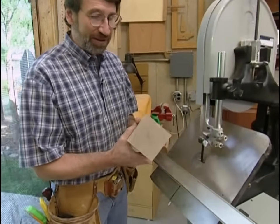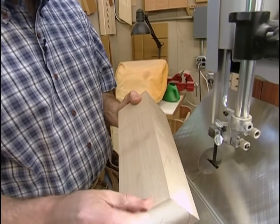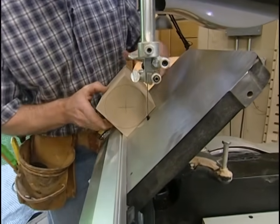To save some time at the lathe, I'm going to knock off the corners of the blank where the turning occurs. To do that, I've tipped the bandsaw blade to 45 degrees, installed a temporary clamp, and now I can remove that material.